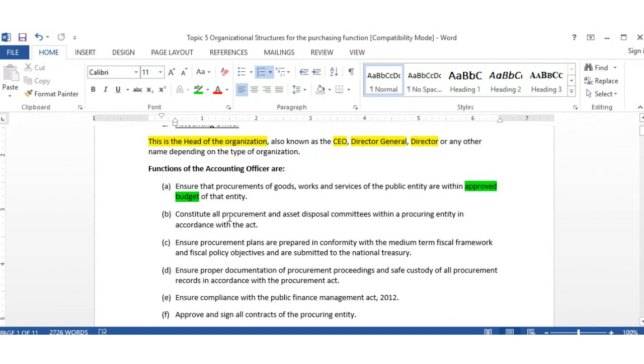This is their role, to ensure that there are committees. I have mentioned an evaluation committee. Here they mention an asset disposal committee, and you can see they are saying all of them. So again, this is their responsibility, but it will be done by the procurement officer. The procurement officer goes and suggests people for the evaluation committee, or they suggest people for the disposal committee, saying I want 5 people. They write their names and then they take those names to the accounting officer. The accounting officer will have to sign them off and say, okay, you can take them.